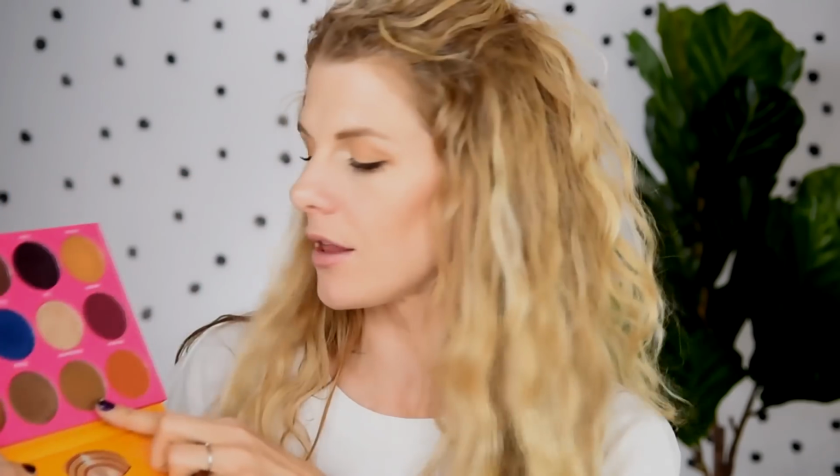So I know this look is pretty neutral today. I basically just went into this color right here, which is called Madagascar. It's almost like a mustardy medium brown. So I put that into my crease, and then I popped this gold, this kind of yellowy gold down here just in the center of the lid.